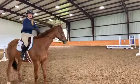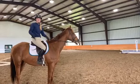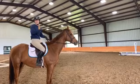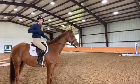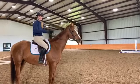I'm going to try to, what I call, close the windows. So when they're moving in a direction you're not asking them to go, you can think of that as energy escaping from, say this is our house. So if we have energy escaping out one window, you're going to close that window, and you do it by closing your aids.